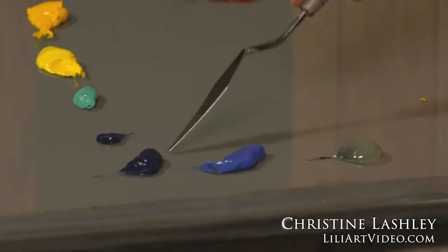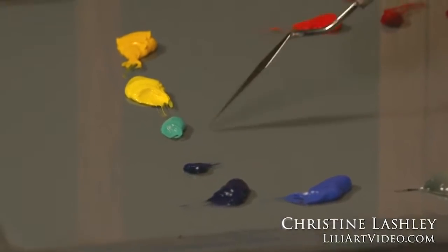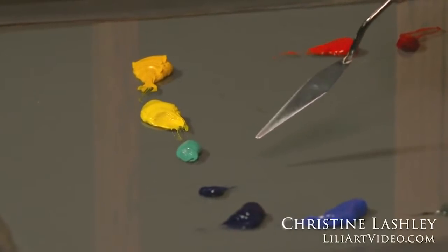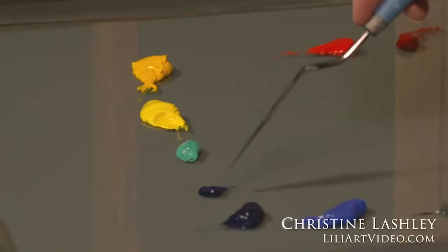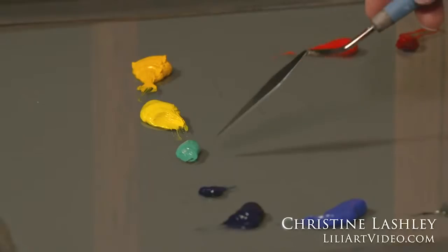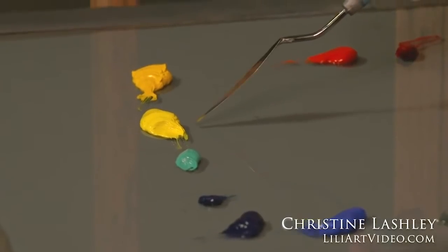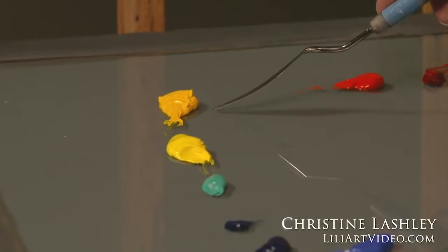Cobalt blue, French ultramarine, phthalo blue. For night scenes, Prussian blue might also be a good color choice, but I chose not to bring it. Sometimes I can just add the tiniest bit of phthalo blue to add some real hotness or vivid color to the sky. So we've got Cobalt Teal here and Cad Yellow Light, Cad Yellow.